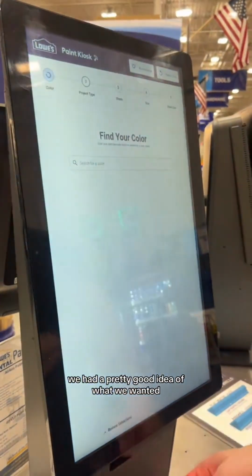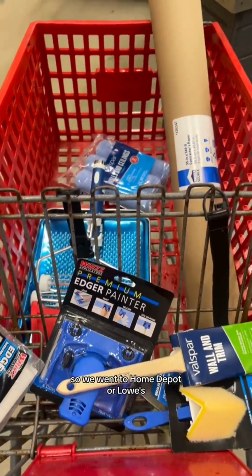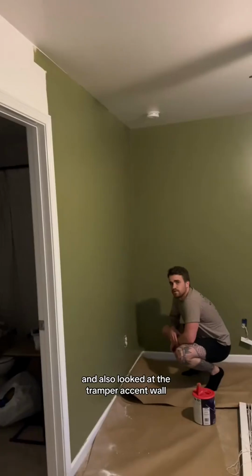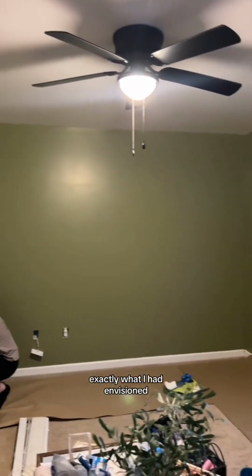We had a pretty good idea of what we wanted, like a muted green color. So we went to Home Depot or Lowe's, wherever we were, and picked that up. And also looked at the trim for our accent wall. Started to paint, and it was turning out so beautiful, exactly what I had envisioned.